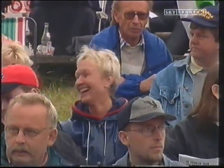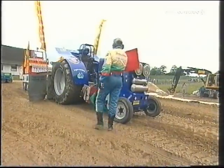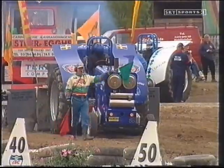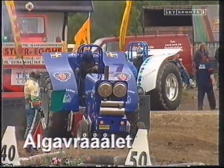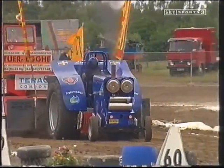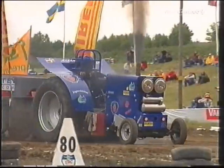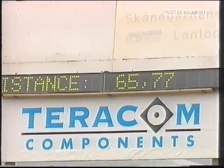She seems to be enjoying herself, doesn't she? That's the way. Here's the next to pull. An unusual setup this. It's a Scania engine encased this time in a nice blue bodywork. It's got one of those unpronounceable Swedish names that every commentator loves. It's Iljevrollet, which means a call from an elk. It's driven by Jesper Lundqvist. Very slowly away. And in this class, he's outclassed, I think. Not too long for Iljevrollet. 65.77.